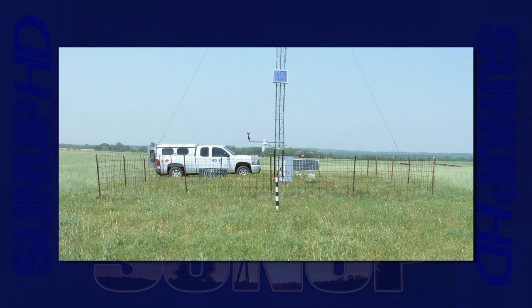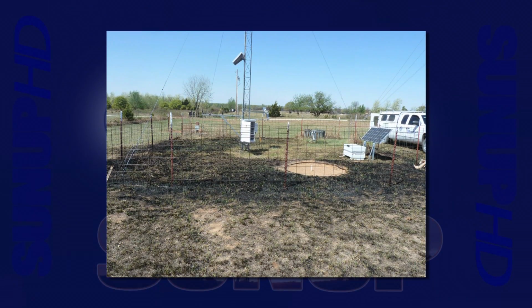The Oklahoma Mesonet has been around since 1994, and in that time we've seen very little damage to towers and instruments from weather events, but that all changed in 2011. Let me show you what a tower normally looks like. This is Bernieville, and you can see that we have cattle panels around a 35-foot by 35-foot area with our instrumentation inside. Then along comes April, and we see a wildfire go across our Spencer site.